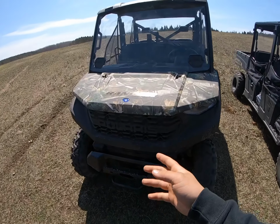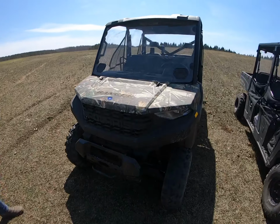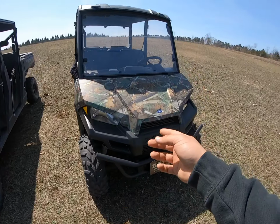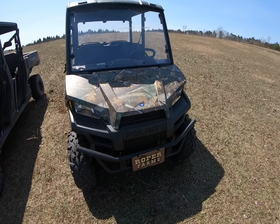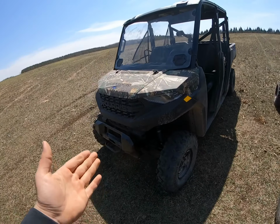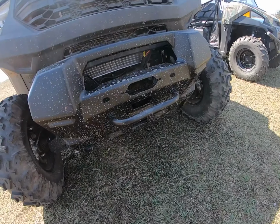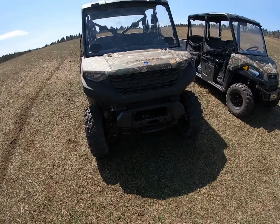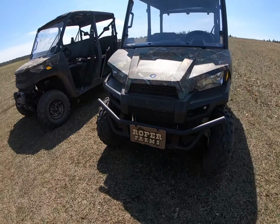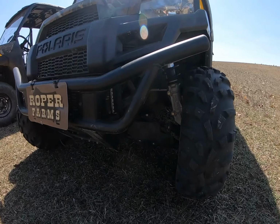Next up, we're going to talk about the front ends on the different Rangers. This front end is the new 2020, right? Yep. This comes on the 1000s. No, because the brand new 2020 570s come with the same front end. And I think this front end looks very good, and the accessibility is great, like you can get a winch in here very easily, and you can get plow hooks, so that would be nice. But the older front end, or the not as new front end, I think I like that pretty good too. It's not bad at all.